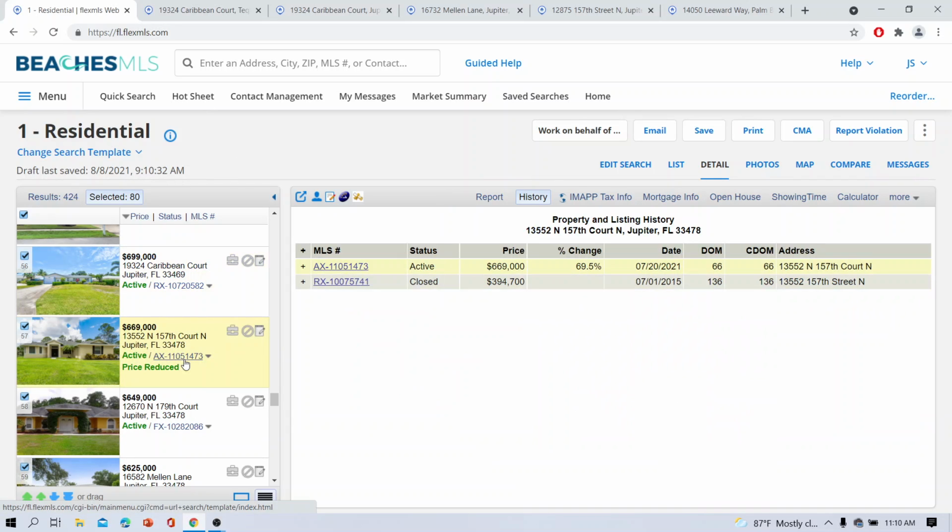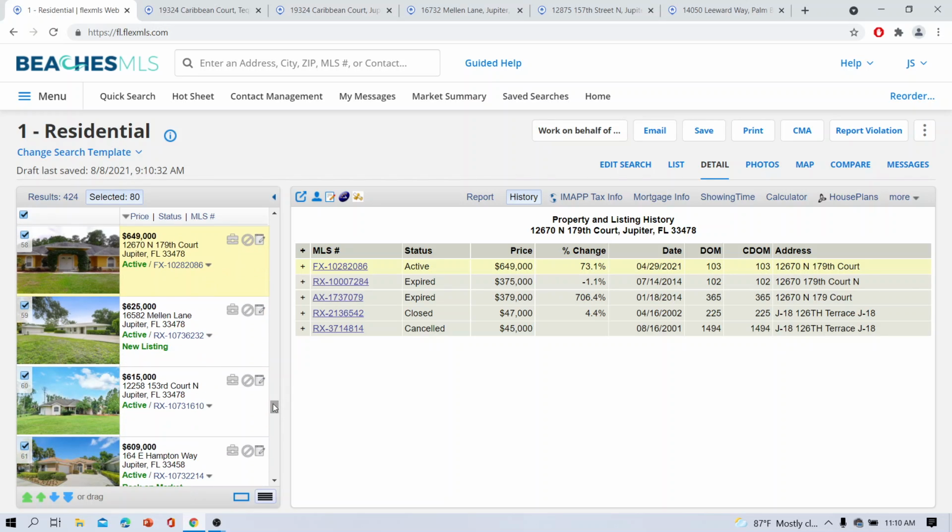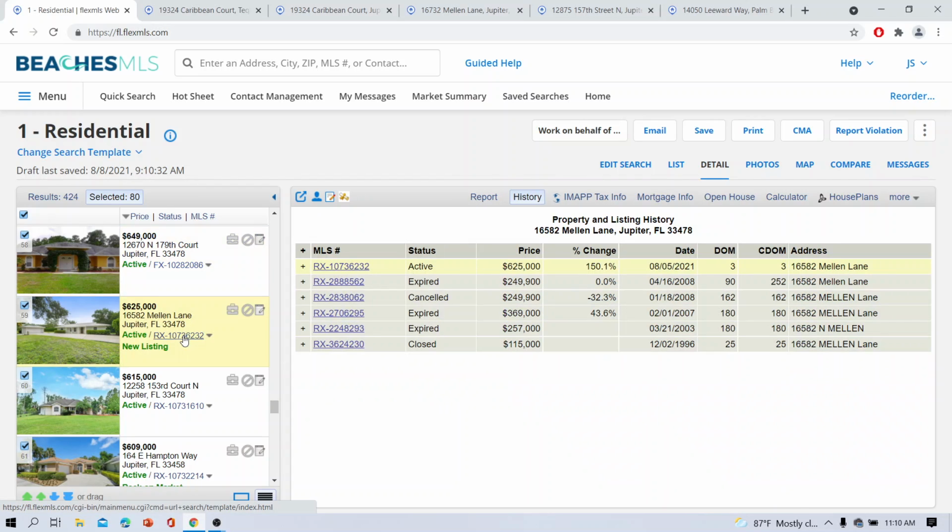Here's another one in Jupiter Farms. They paid $394 in 2015. 6 years later, they want to make a 70% profit at $669. Now this home, I went to see myself. So they couldn't sell it for $375 in 2014, but now they want $649. The problem with this house is it's way, way in the woods off the map. If it was closer to civilization, I would have bought that house at that price. Of course, I would have trimmed that, whatever that is.